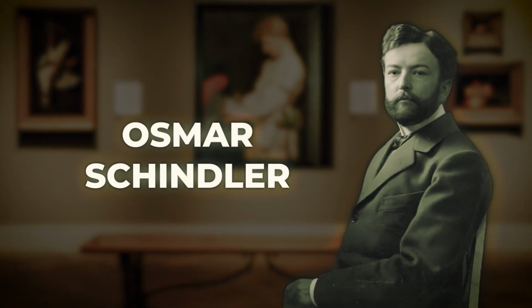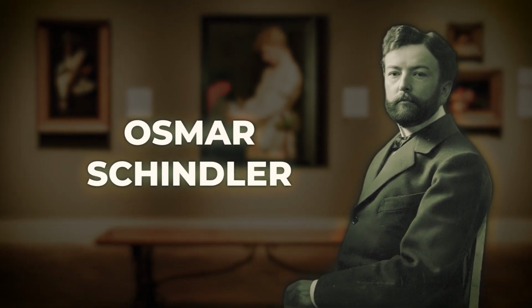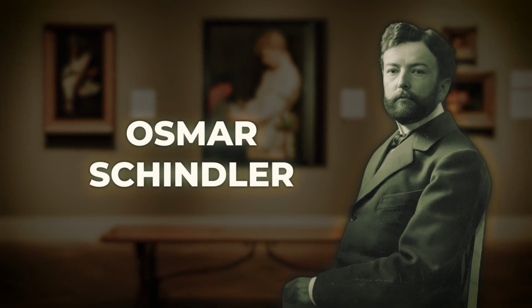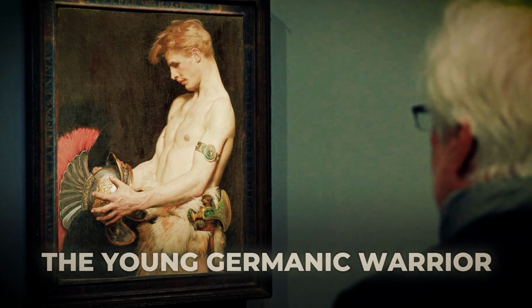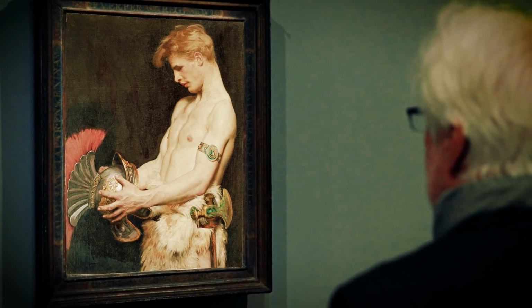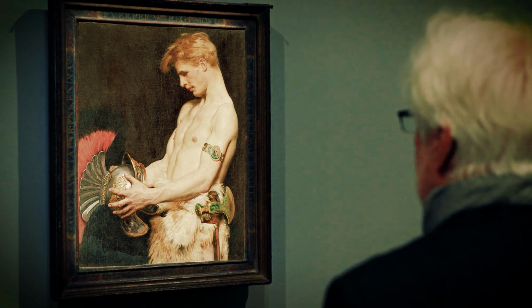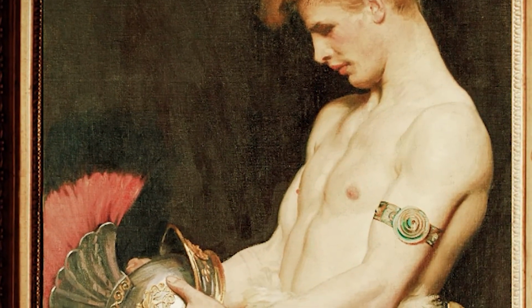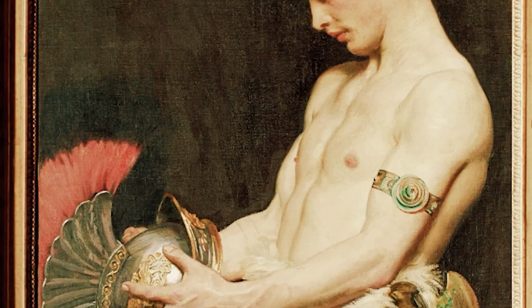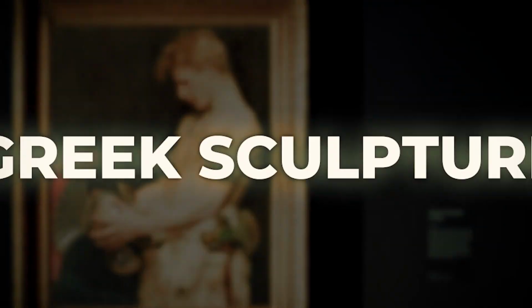civilization ever painted. When we encounter Osmar Schindler's masterpiece, we're immediately struck by the powerful juxtaposition of elements that creates an almost palpable tension within the frame. The young Germanic warrior, portrayed with exceptional anatomical precision, sits in a moment of profound contemplation, his muscular form illuminated against the painting's shadowy background. The warrior's physical presence is commanding yet vulnerable. His semi-nude state, rather than diminishing his dignity, enhances it through a classical treatment reminiscent of Greek sculpture.